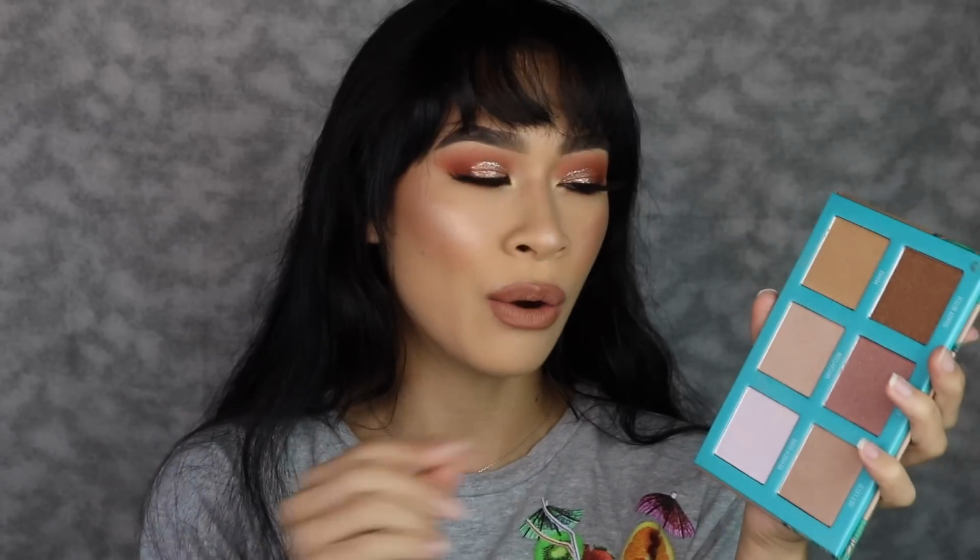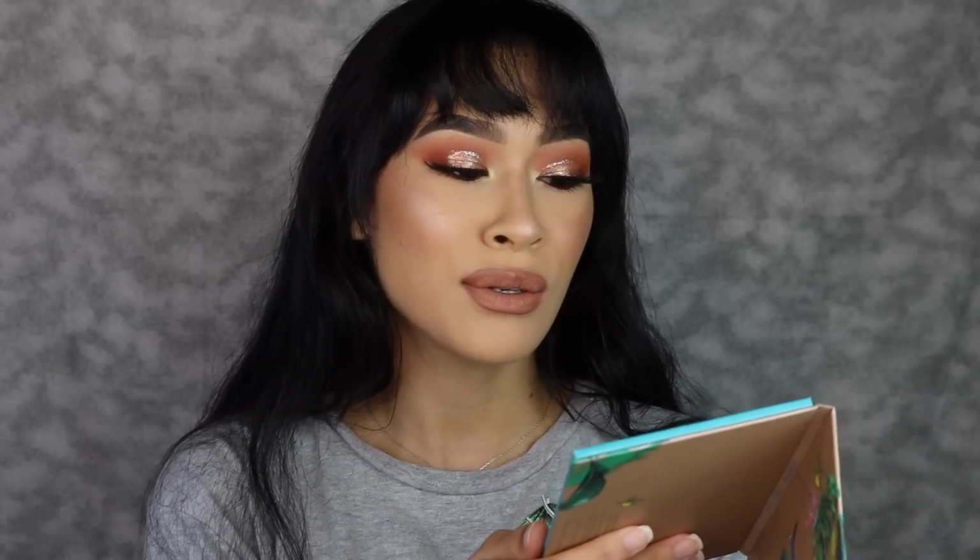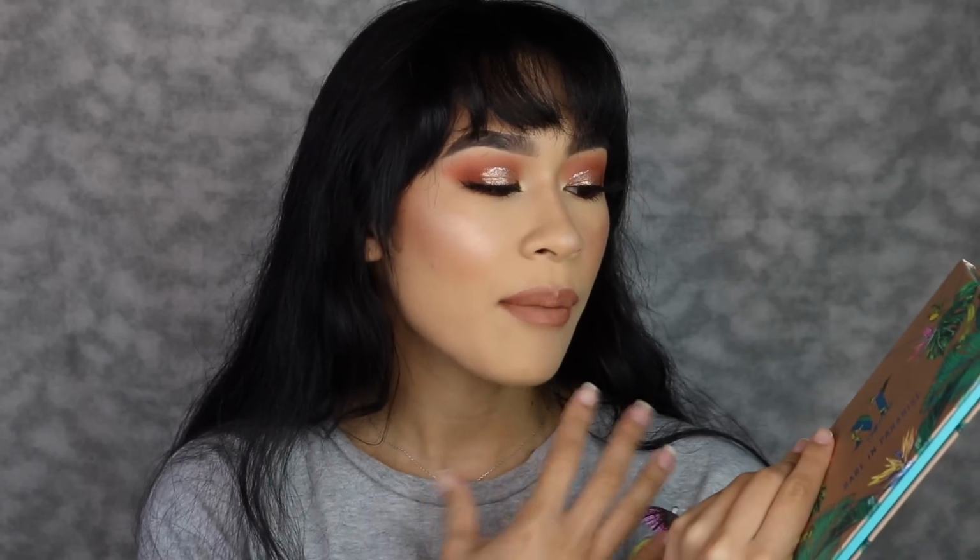Now this one is a white, but it does have a pink reflect to it. I don't know, to me that's just a little weird. I like this as an inner corner highlight, but as a face highlight, no. Again, the only shade that I use for my face is Vacation. Would I recommend you purchasing this for everyday use? Yeah, if you like to multitask and use highlights as eyeshadows, then I think that this is great. If you like to support Bretman, then I think that this is great as well. But for personal use, I only really use one shade.